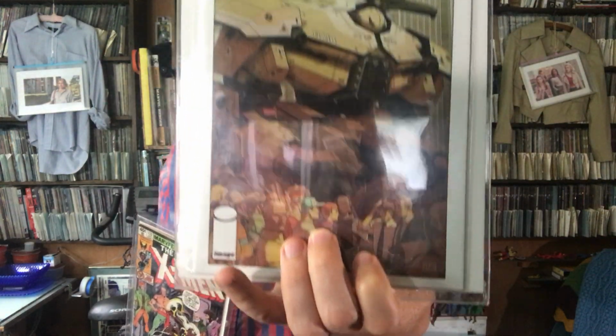Non-Player, issue number 2. And this one was Byrne and Austin. This one, Nate Simpson. And Non-Player was a book that I think issue 1 came out in 2011. And then we never heard from Nate. He tried to get the book out. He couldn't. And so issue 2 came out. I think this one came out in 2015. So it took him 4 years to get the second issue out. And we haven't seen one since.